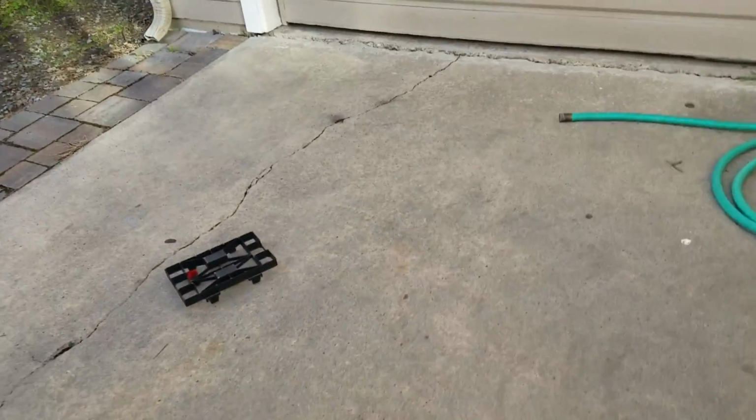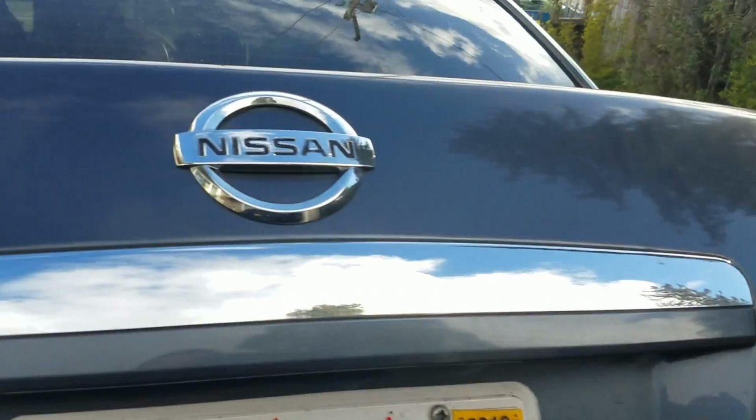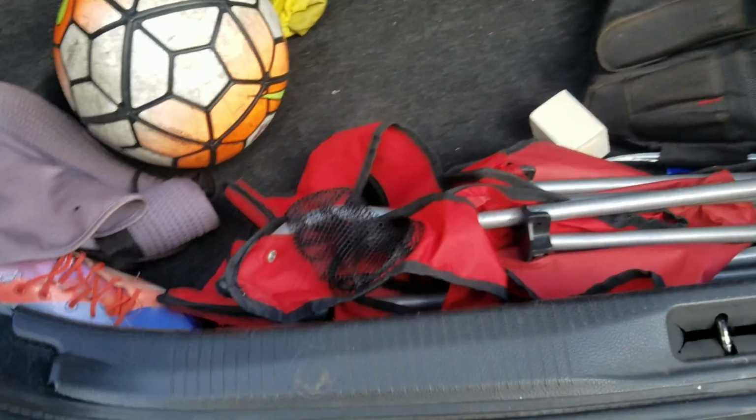2009 Nissan Altima Hybrid. Doesn't go into ready mode. Going to start scanning and troubleshooting.